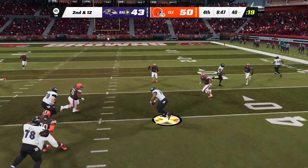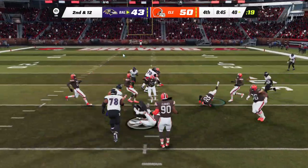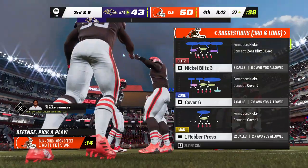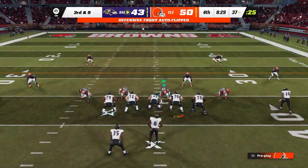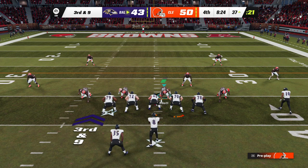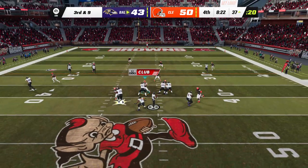On second and 12, Jackson has got his man. It's Andrews. And they're going to get this down to about the 37. Completion was given up, but that's why you play zone defense, so that you can have people around the ball when it's caught, and you don't give up much run after the catch.